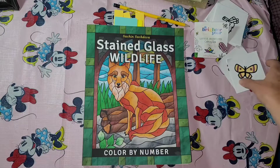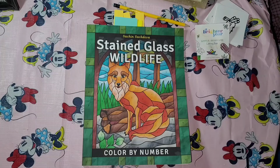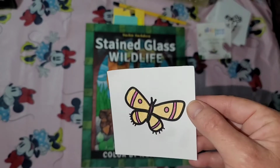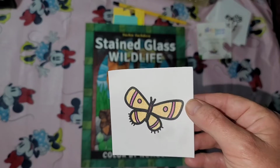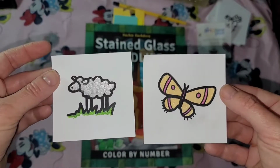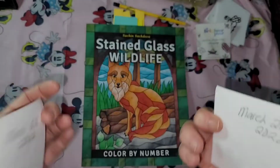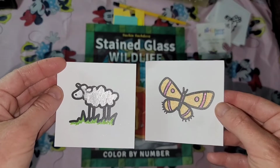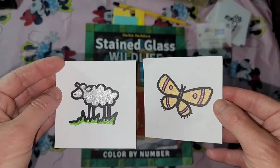I guess I could go ahead and show you these first. I colored these out of A Brighter Year Little Moments coloring book by Shante Grossman, and it's a real cute little book. I just went ahead and tore the pages out and been coloring them. So I did this little cute butterfly here. I used glitter gel pens on both of these pictures, and I did both of these March the 25th. Really cute and easy pictures to color.